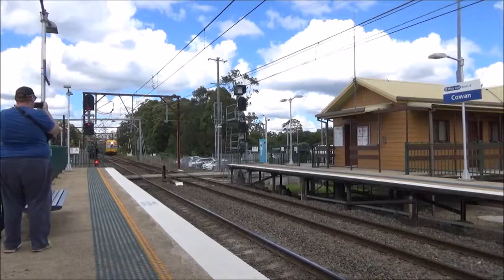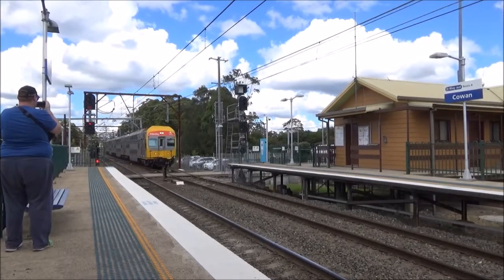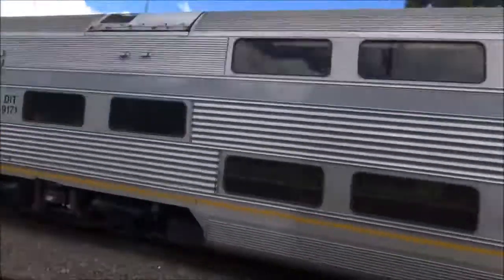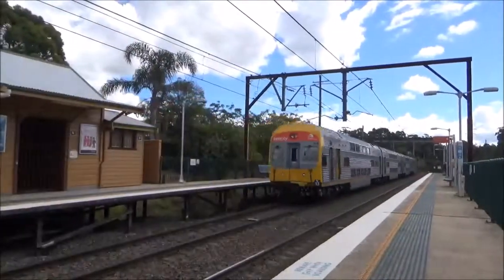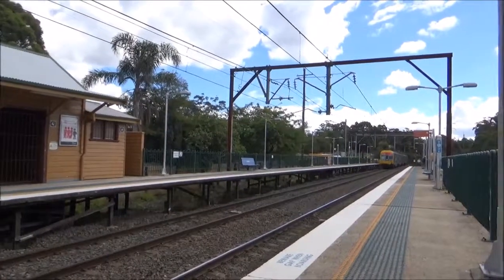We have a 4-car V-set passing platform number 2 on a Hamilton Newcastle service. Unlucky V13's the set. The next stop for the service will be Gosford, followed by Tuggerah, Wyong, Morisset, Fassifern and Cardiff, Broadmeadow, then Hamilton, Newcastle.